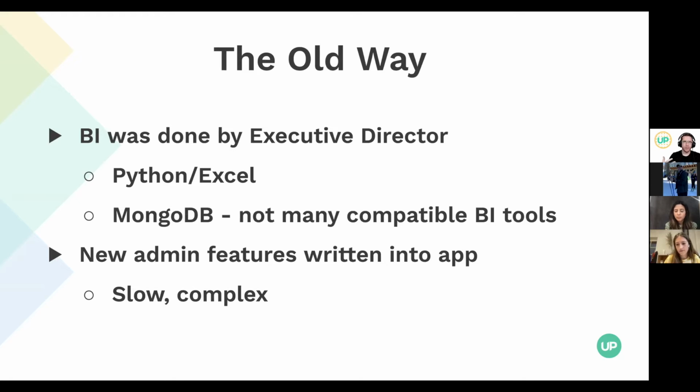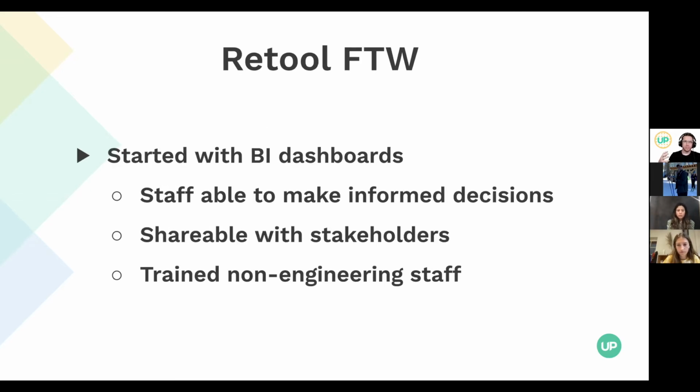We're not on Rails, we're on Node Express. So we didn't have something like Active Admin that you could just drop in. So adding new admin features was slow. It was complex. We had to write components. It wasn't particularly good. So one of my first actions was bringing in Retool.